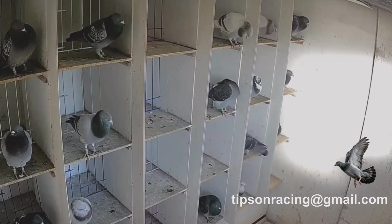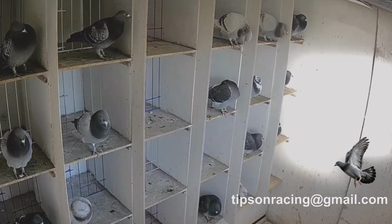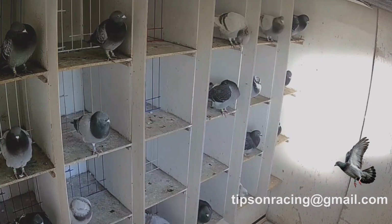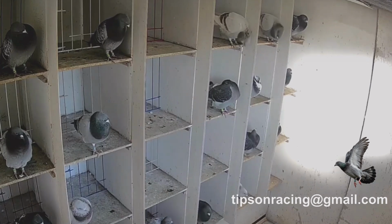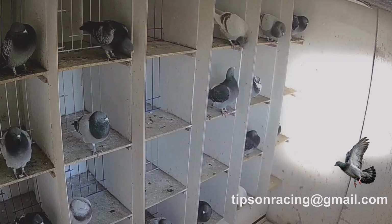2. Protein. Protein is crucial for muscle development and feather growth. Ensure that the feed contains adequate protein levels, around 16 to 18%. 3. Carbohydrates. Carbohydrates provide energy for training and racing. 4. Fats. Fats are an important energy source, especially for longer races.